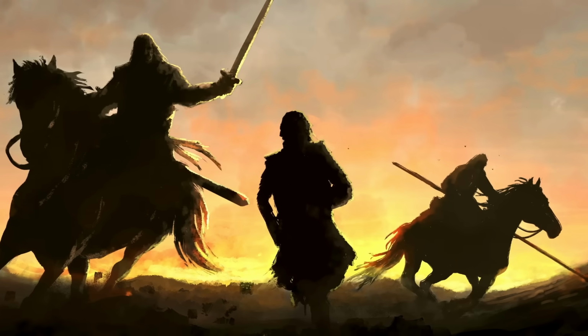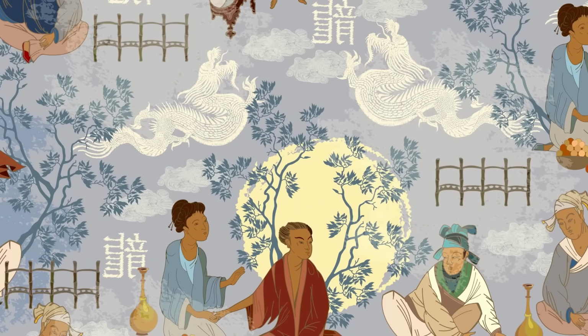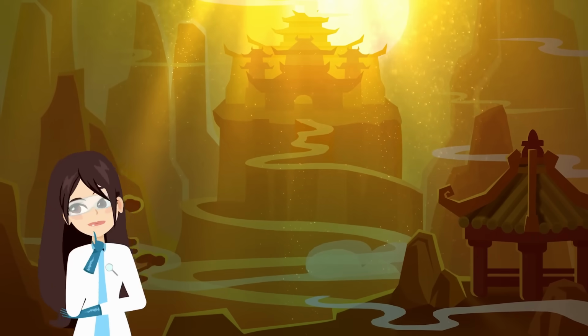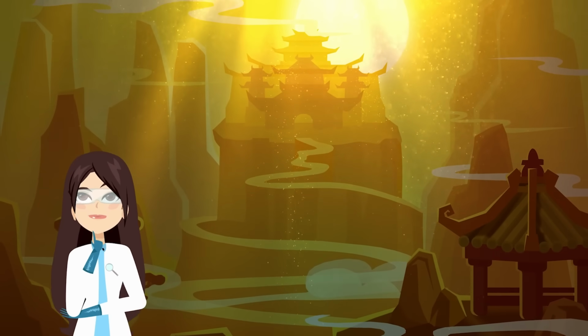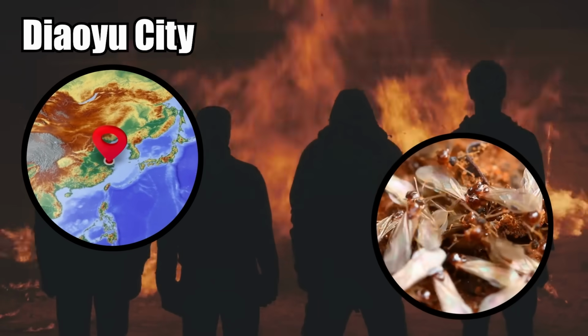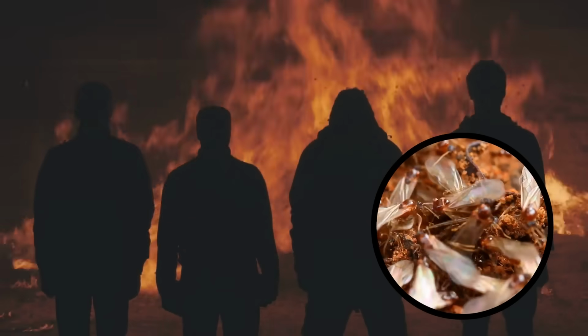Soldiers used to stand vigilant in cliffside outposts. Chinese royalty and government officials lived in luxury within the walls of the palace. It was a truly secure fortress, protected from every angle except down. Diaoyu City came to an end when invaders burrowed beneath its walls like termites and attacked.